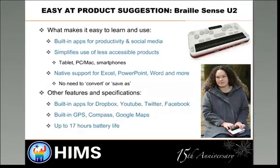And the last product we're going to touch on today, this is the Braille Sense U2. In itself, it is a little bit more technical product, but there are some reasons that using the Braille Sense U2 can make other devices easier to use. And also within its genre, the Braille Sense U2 is a lot more useful and a lot easier to use than a lot of the competing products out there. So we'll go through this pretty quickly.